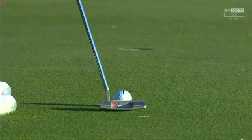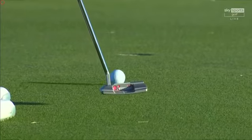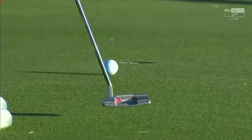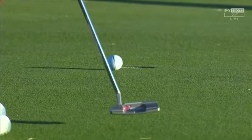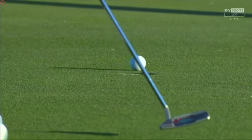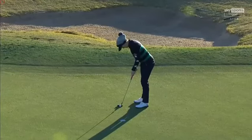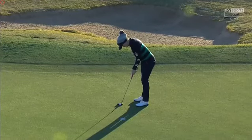I think, you know, this time of the year, you're not going to get the conditions that you get at the prime time. There it goes left. Yeah. You know, there's going to be a little movement on the greens. And then that back maybe to the right. Just enough left to not catch enough of the hole. Yeah. And I'm glad she cannot see the slow motion because it would really frustrate her. Now, Charley Hull.